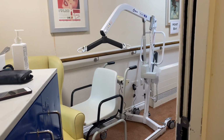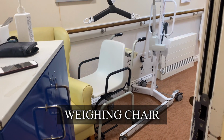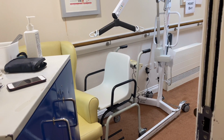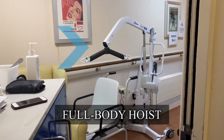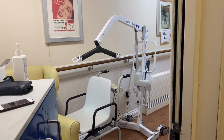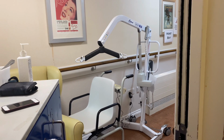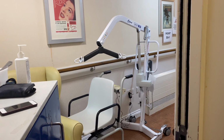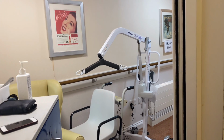The machine you can see in the video, that chair, is a weighing chair, for those residents who can mobilize and have good balance, so we can weigh them there. And the machine behind the weighing chair is our full body hoist. That's for transferring residents who are not able to mobilize by themselves, or who have limited mobility and require transfer from bed to chair or from bed to wheelchair. So that's what you call the full body hoist.